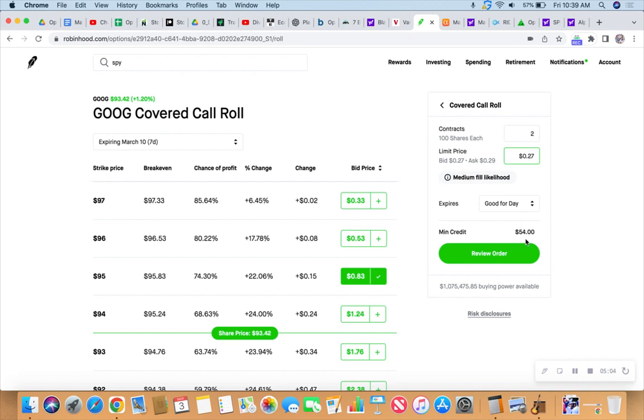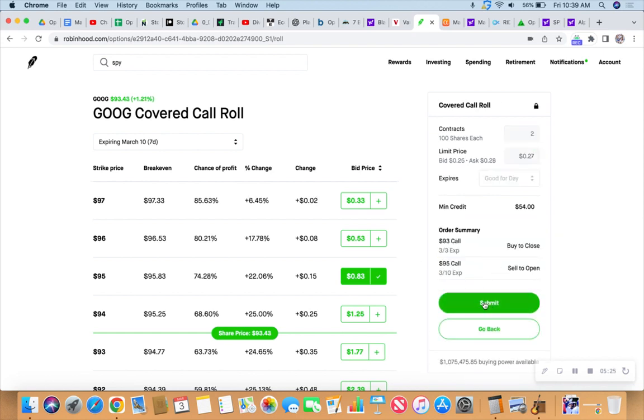That $54 credit, we like to put that right into our pocket because it's $54 more than we had. Roll it up $2 more. That increases our potential profit on this wheel strategy for this particular asset, the 200 shares that would be called away today at $93. So let's review that order and let's roll the barrel.